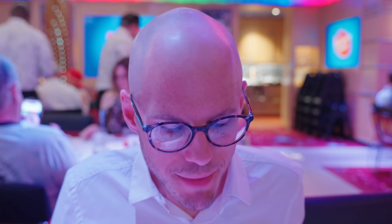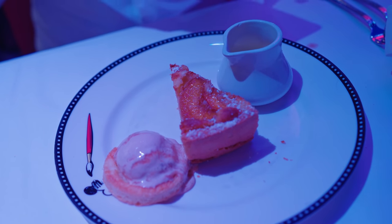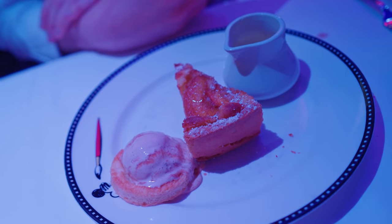So desserts came. I went for the peach cobbler, which comes with a delicious custard and a dulce de leche ice cream. Now, dulce de leche is one of Ben's favourite cakes. I mean, tres leches cake.